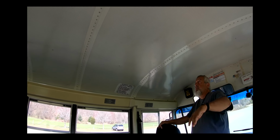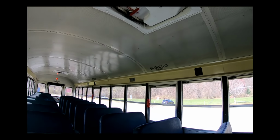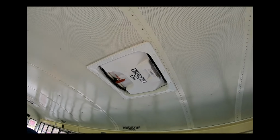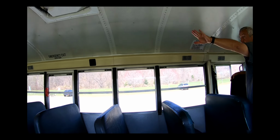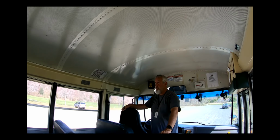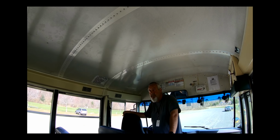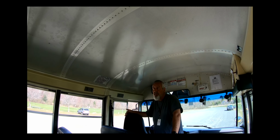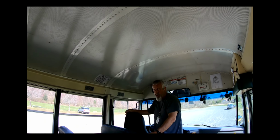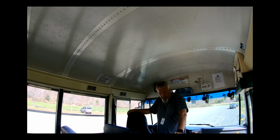Okay, top to bottom, left to right. We have our panels, all of them in place. Rivets, all of them in place, none of them are missing. The dome lights and lenses are all in place, none of them are missing, broke or cracked. All interior emergency exits are clearly marked with lettering. Okay, then we have our center aisle, which is all secure, no tripping hazards of any kind.